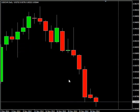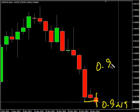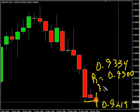Now the US Swiss, this pair closed lower. It also created an inside bar. It's already broken through it. Look for it to potentially go down to 0.9215, possibly up to 0.9334 on a reversal. Look for some resistance if it heads that way, up around the 0.9300 mark, and look for some support to the downside around 0.9225.